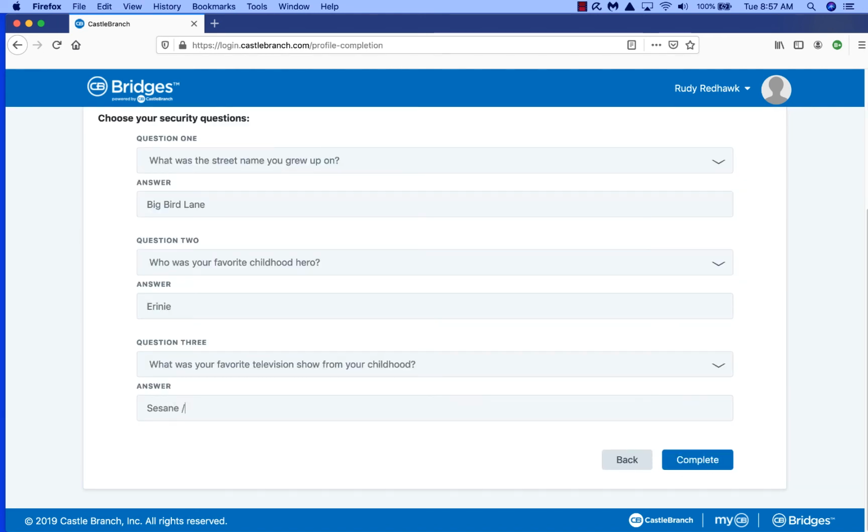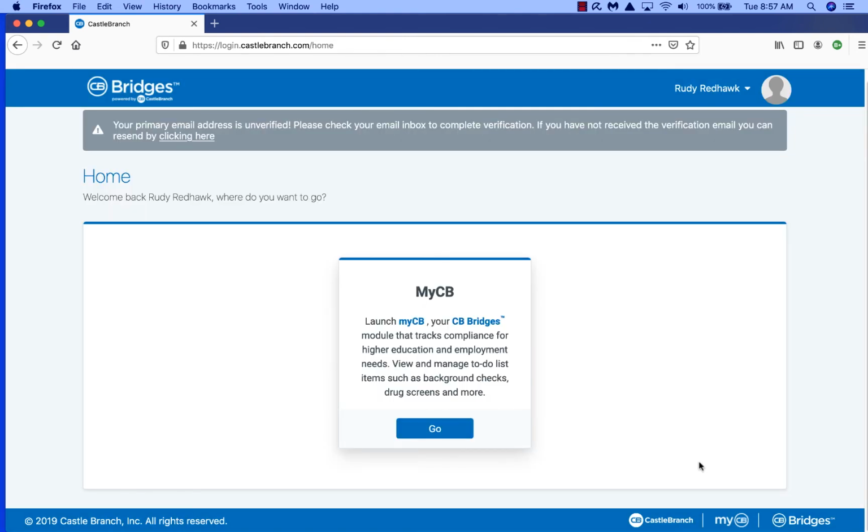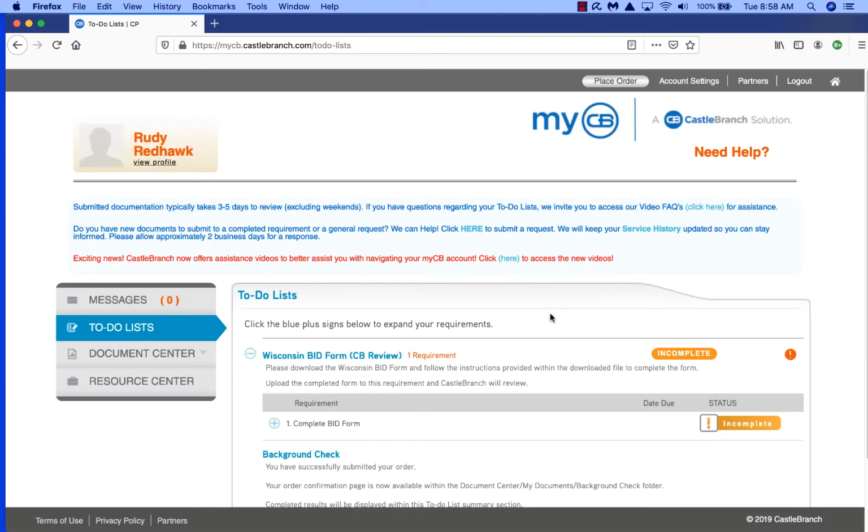Fill out your personal information to set up your dashboard. Your information should auto-populate, but you should still check it for accuracy. You'll have to set up 3 security questions also. Click Next. Click Submit. So you've completed the first part of your request.